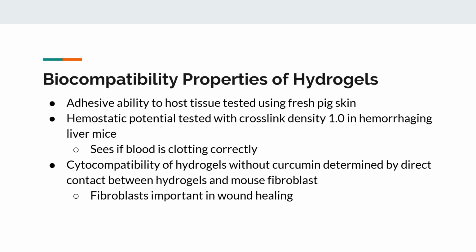Lastly, the authors tested the biocompatibility properties of the hydrogels. They tested the adhesive ability to host tissue using fresh pig skin, the hemostatic potential with cross-link density 1.0 in hemorrhaging liver mice to make sure that blood is clotting correctly since it'll be used as a bandage, and the cytocompatibility of hydrogels without curcumin by directly contacting the hydrogels and mouse fibroblasts since fibroblasts are important in wound healing.